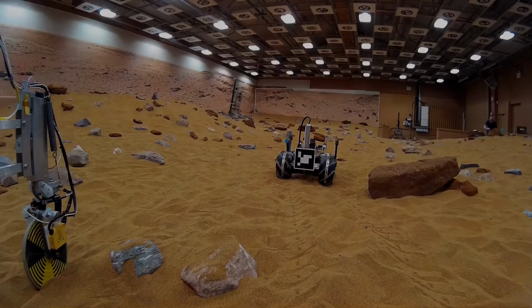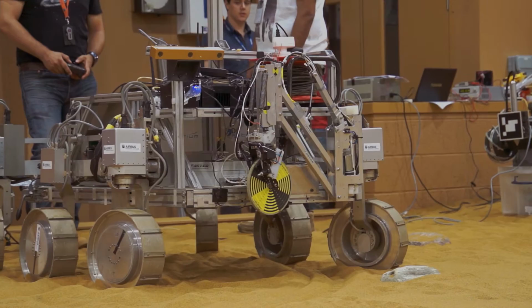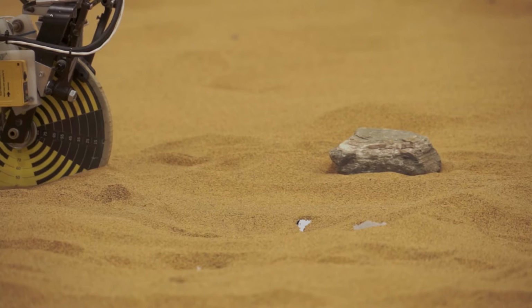The primary rover in Project FASTER is an adapted version of the Bridget prototype of the ExoMars mission of the European Space Agency, ESA. Bridget was adapted to accommodate FASTER's unique wheeled bevometer, which has three indicators to distinguish soil types. The test wheel measures bearing strength and shear strength, as well as slippage of the wheels.